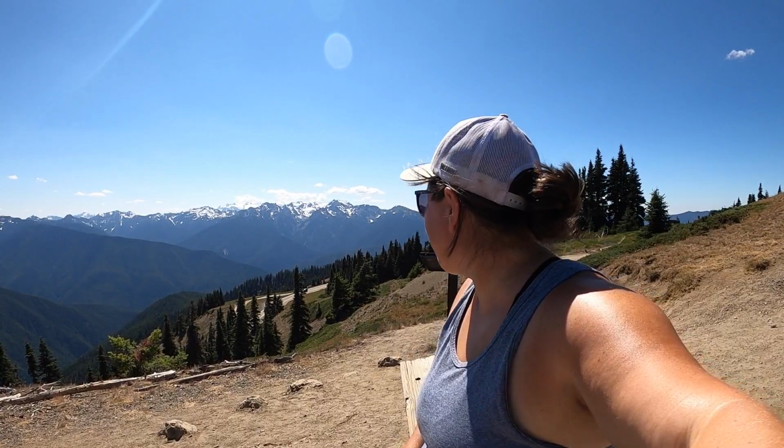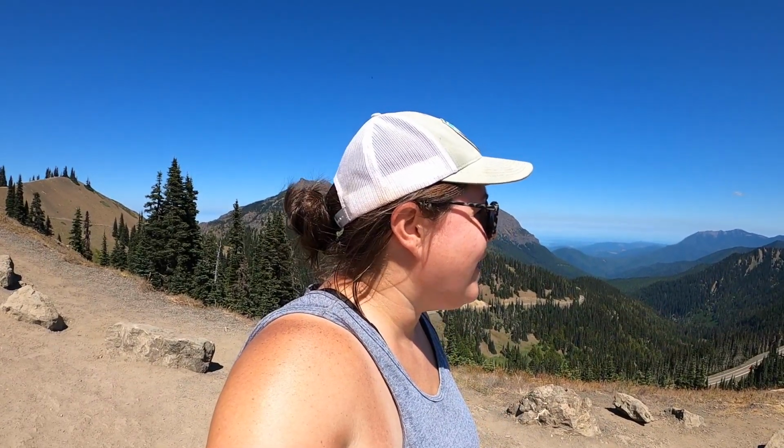There's not a better bench in the entire state of Washington. I can see the Cascade Mountains, Mount Olympus, and I'm looking right down this valley of just the greenest evergreen trees. Wow. This is it. It's just Thursday afternoon.